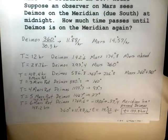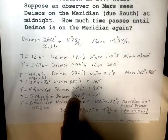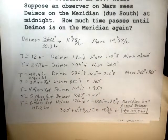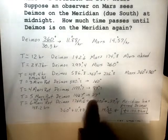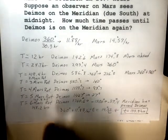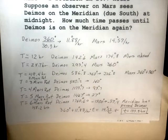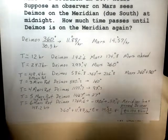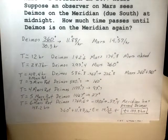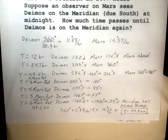This will be a little clearer when you see the sketches. For 4 Mars rotations, Deimos has traveled 1,173.7 degrees. Subtract off 3 rotations, 1080, and 93.7 is the position angle for Deimos. For 5 Mars rotations, that's 123.5 hours, and Deimos has an angular distance of 1467 degrees from its starting place. If we subtract off integers times 360, we're now at 27 degrees.